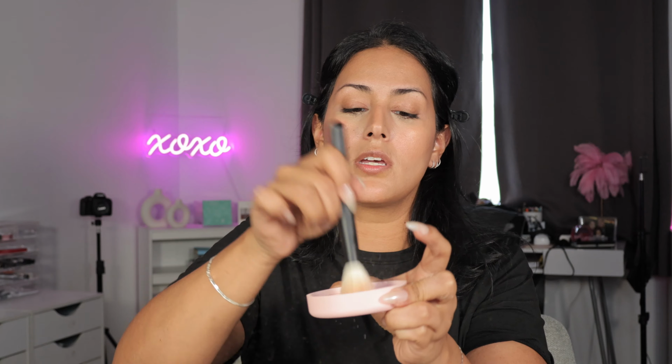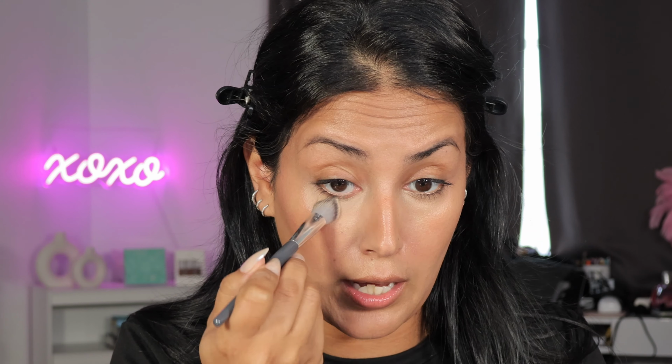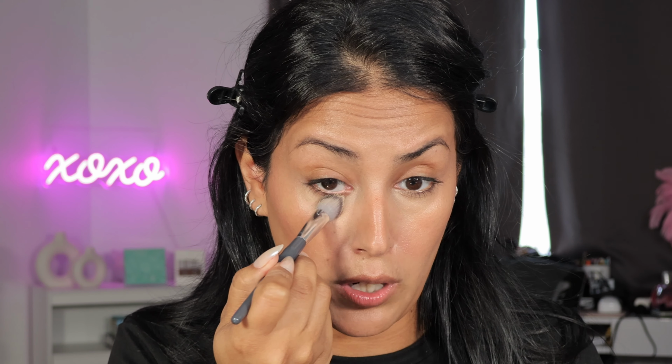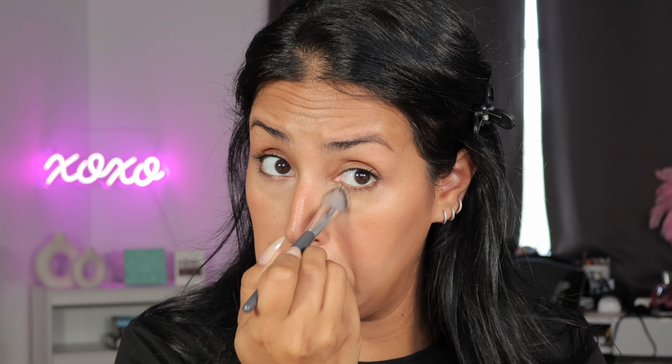Any powder, you can use translucent if you wanted to. I'm using the One Size in Ultra Peach. Prior to going under the eye with my powder, I want to make sure that this fine line area, I'm blending out just in case there's a little bit of creasing. And then tap out and apply your powder.